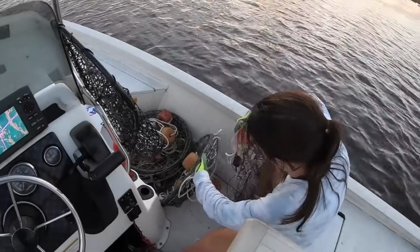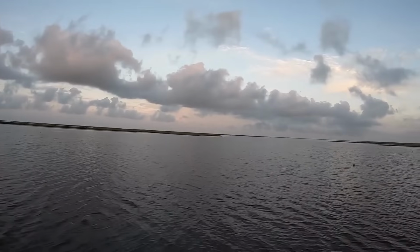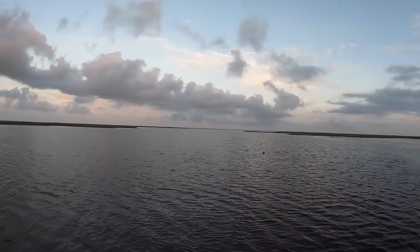I got my daughter Taylor with me. She's nice enough to bait up these nets. She's been baiting them since we left the dock, and she almost has them all done. We're about to put them out. Look at these traps in this area. Plenty.